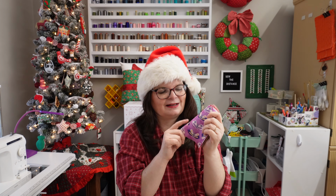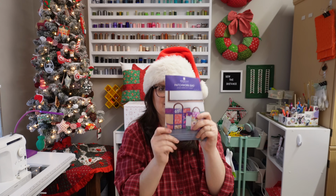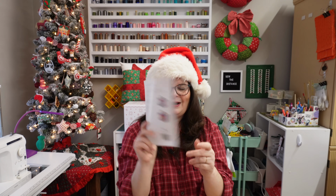I had to play with them. I had to look at them. My favorite is this dragonfly print. So cute. And one thing I really appreciate with this is that the directional fabrics are going two ways, so not just one, okay? Like the dragonflies, one row is up and one row is down. I love that too. It's gonna make an adorable purse. Okay, can't wait to make this.